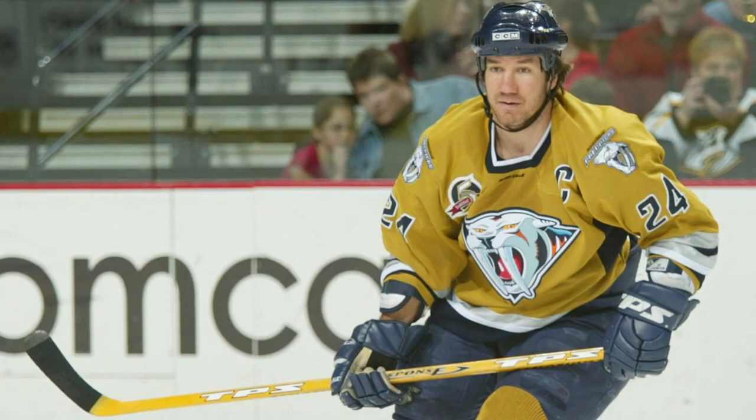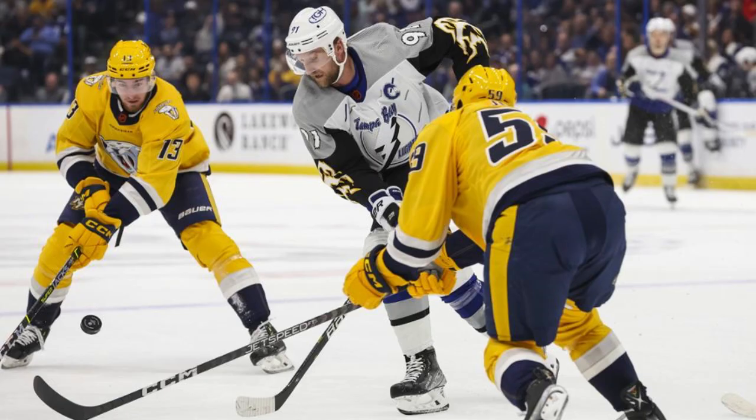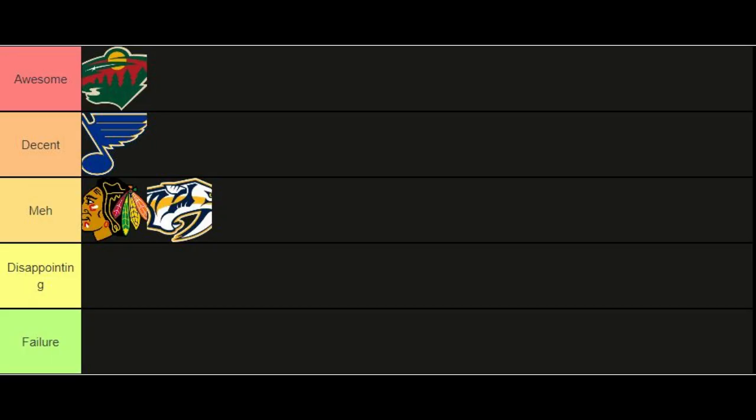Speaking of, their second reverse retro finally does their 2001 to 2007 alternate logo justice. No more mustard yellow. This cool logo is put on proper Preds yellow, and it looks beautiful. This is more dramatic of a change than their previous jersey, and this gets 1 whole point. Sadly, despite that, the Preds only get a meh overall.